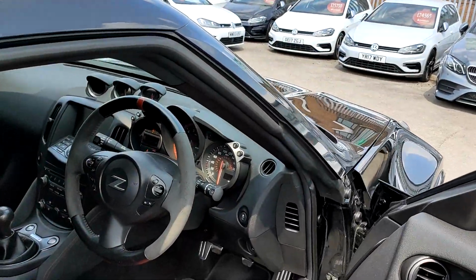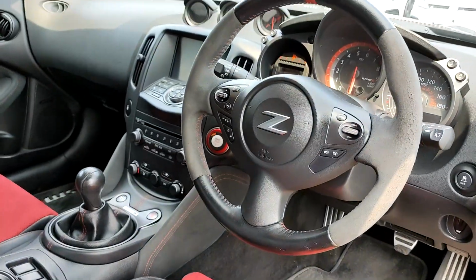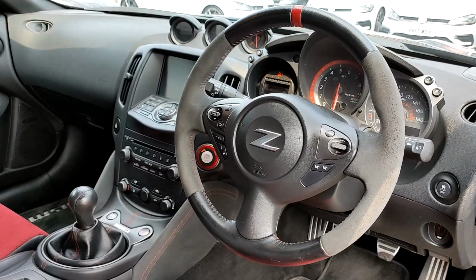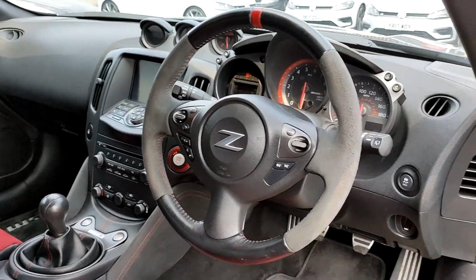Just take a quick look from the driver's side. There you go. There's nobody on this planet that can tell me that isn't one good looking car.